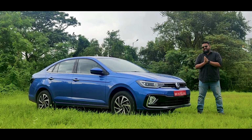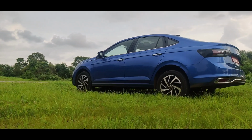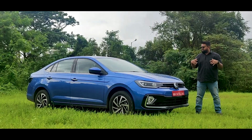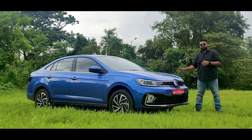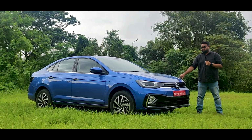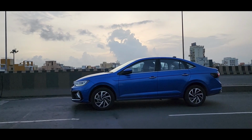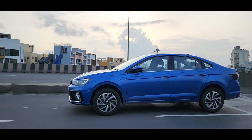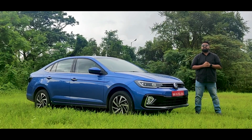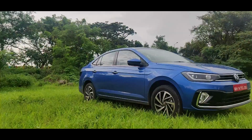But in terms of the driving dynamics and the fun to drive quotient of sedans, I would definitely go with the Volkswagen Virtus because it is simply more fun to drive. It's engaging, and this 1 liter engine is really something that you should go for. If you want the 1.5 that's not available in the manual transmission, then you would have to go with the Skoda Slavia, which comes with the 1.5 liter TSI engine and a 6-speed manual transmission as well. But you'd have to spend close to 20 lakhs on that car.